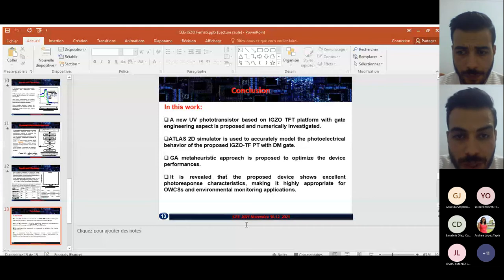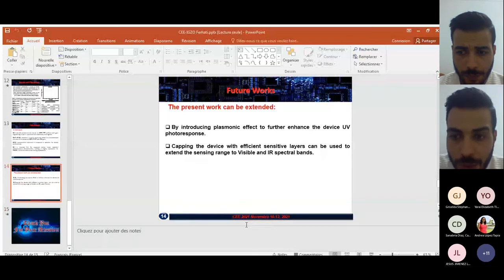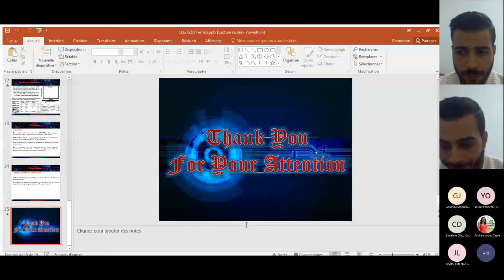For future work, the present work can be extended by introducing plasmonic effect to further enhance the device UV photoresponse. More importantly, capping the device with efficient sensitive layers such as ZnO or ZnMgO can be used to extend the sensing range to the visible and infrared spectral bands. So thank you for your attention.